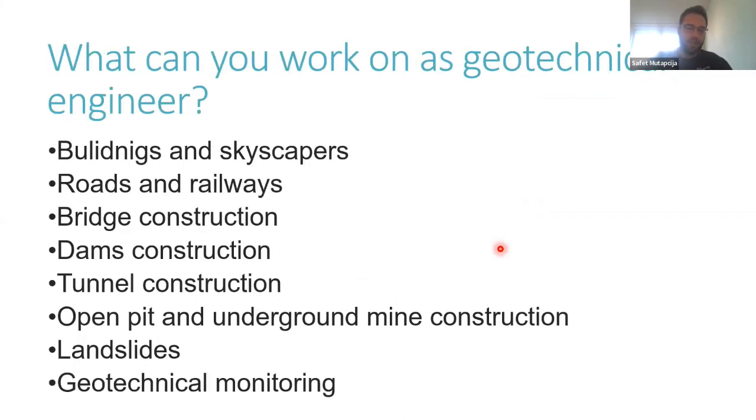Basically everything that is related to construction. First, buildings and skyscrapers. You have buildings all around you. You have a new construction site every day in your city, wherever you live. I can assume that construction is really developing. For sure in Europe, where I am at this moment, we have a different construction site every day, and every day there's a need for a geotechnical engineer.